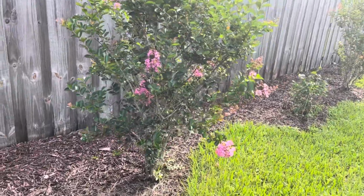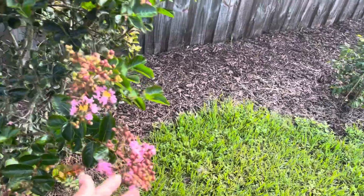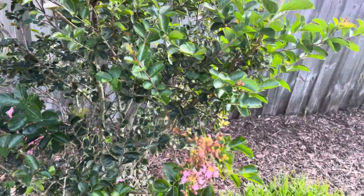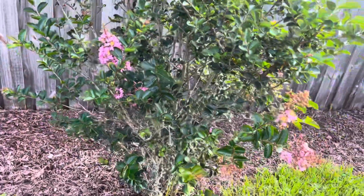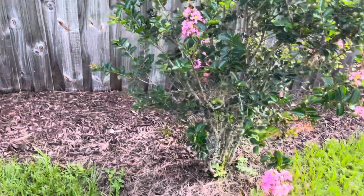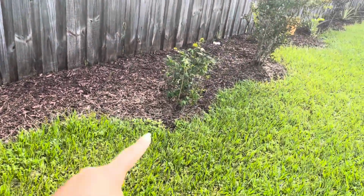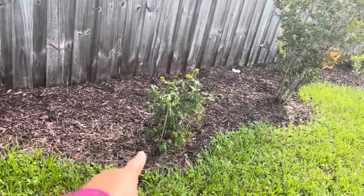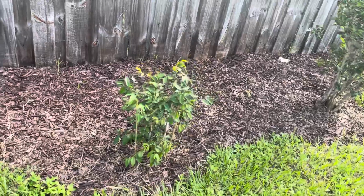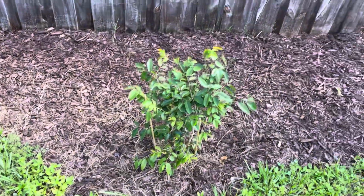I absolutely love these. I didn't know that they flowered. I don't know what they are. Maybe crepe myrtle from what I googled, but they're beautiful. They have these pretty pink flowers. This one I planted, Cabotacaba. Got that from Green Dreams. It's doing well in this area.